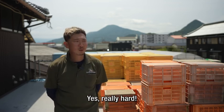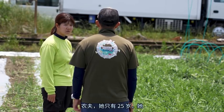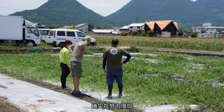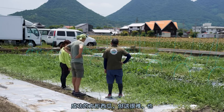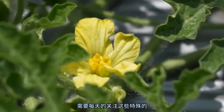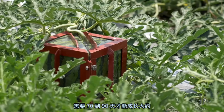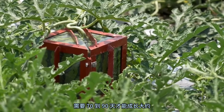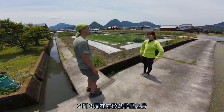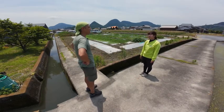Here's the newest square watermelon farmer, only 25 years old, and she's certainly working hard to increase successful squares, but it's hard. It also requires daily attention. Those special watermelons become a part of the family for a long time. Watermelons typically take 70 to 90 days to grow, approximately 2 to 3 weeks in the square box, after which only a small percentage of them are acceptable quality.